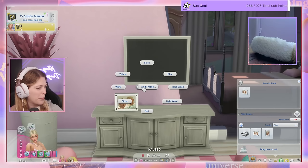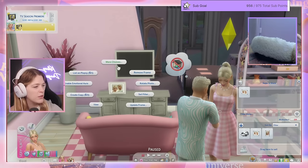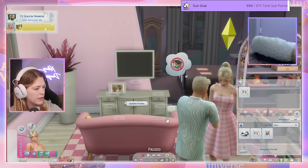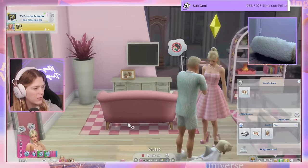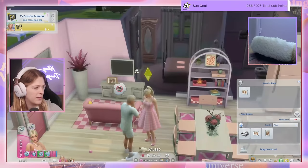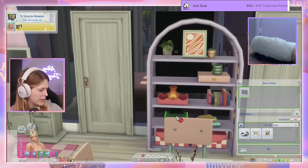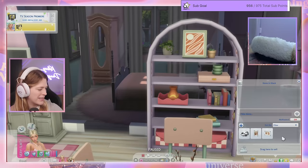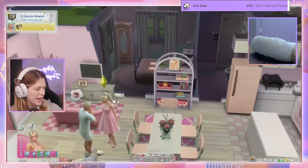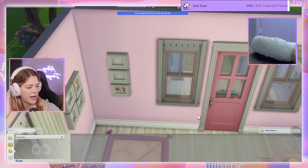Add frame. We'll do white. Perfect. Although I kind of want to do maybe light wood because it'll match the legs of this frame. Yeah, that's cute. I like that actually. Maybe we should do those over here too. At some point. Oh, and then we could also add a frame over here, maybe? Oh, yeah. No, I forgot I made it tiny, so they won't really pop on there easily. That's okay. I think we have enough frames of Ken and Barbie for now, at least.